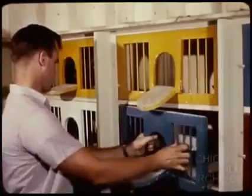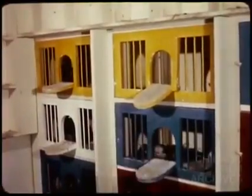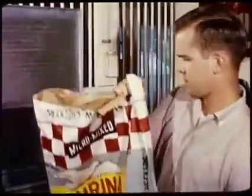Now, many non-flyers assume that you can take a young homer out from the loft some distance, let him go, and he'll return home. But unless he's been properly trained, the chances are he'll get lost.